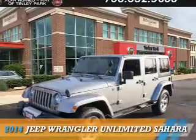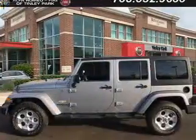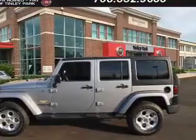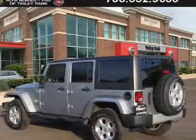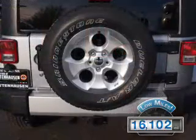Presenting the 2014 Jeep Wrangler Unlimited. It's powered by four-wheel drive, a 3.6-liter, six-cylinder engine, and an automatic transmission. With fewer than 20,000 miles, this vehicle has a long road ahead.